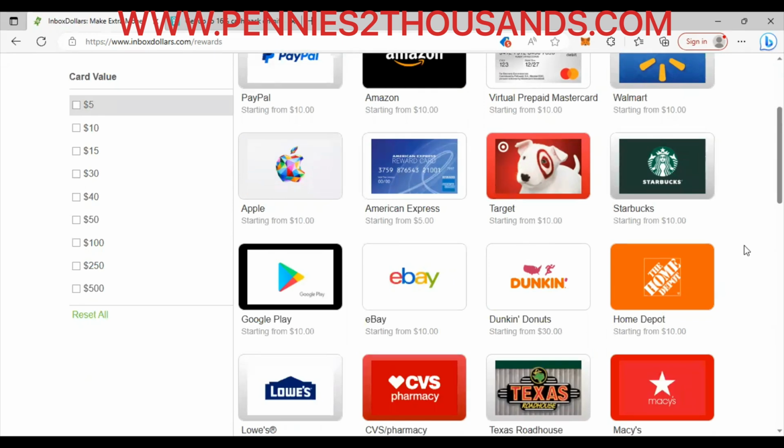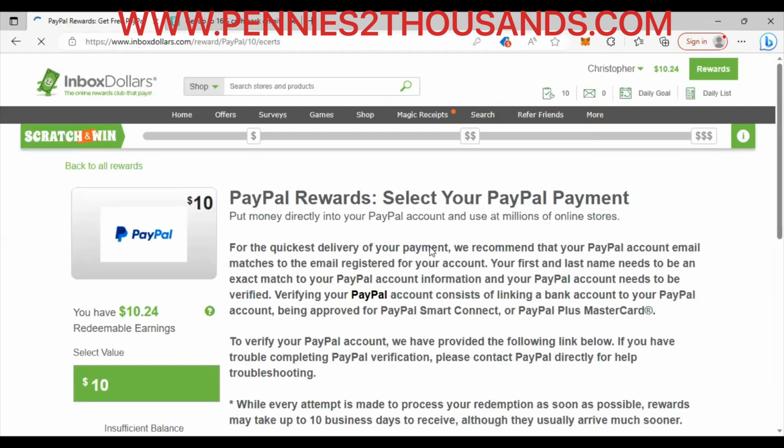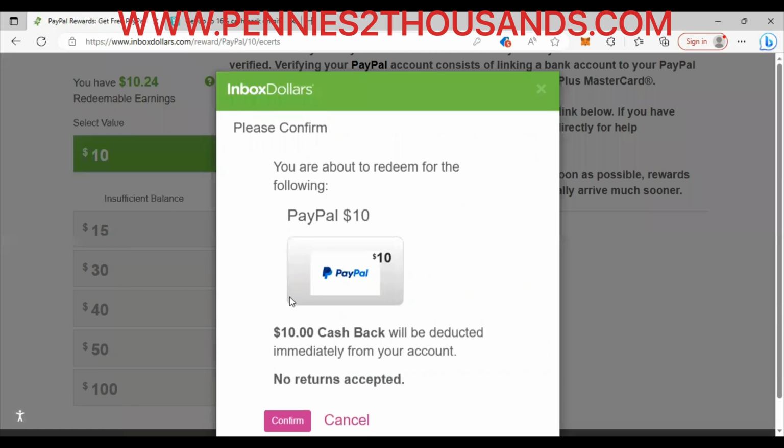So all you got to do is just pick a reward that you want. It says it starts at $5 and it does, but that's really only with the American Express. They'll send you a virtual gift card that you can choose, kind of like this one, but it's an American Express instead of the MasterCard. But I usually go PayPal because I know PayPal comes fast. So I'll click on this. And now I'll go down here and enter my password. Then I'll click on get rewarded. This wants me to confirm $10 that I'm cashing out. So I'm going to confirm that.